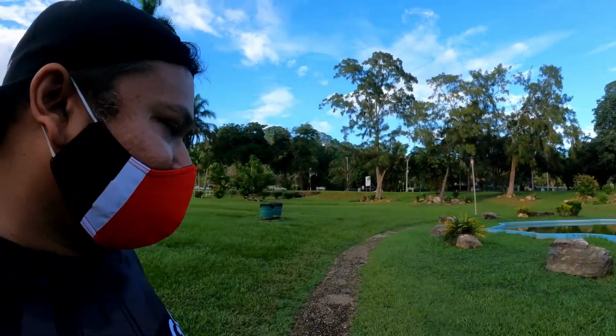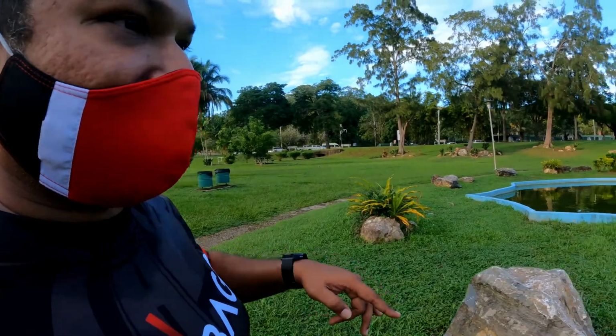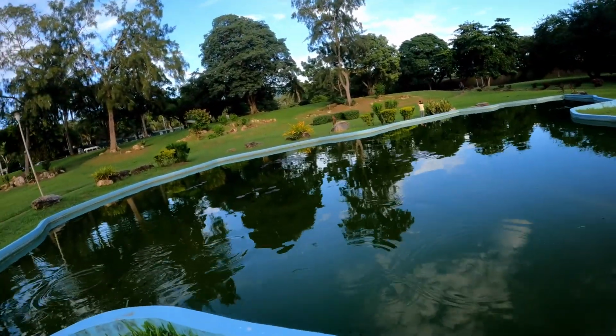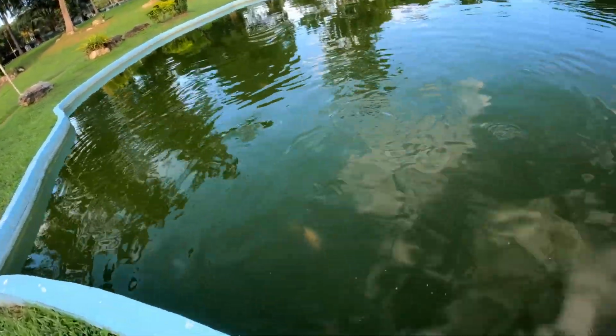There's something I'm sure you did not know, that these ponds actually have koi fishes in them. Let's see if we see any today. Oh, yep, there they are. I don't know if you've seen them.